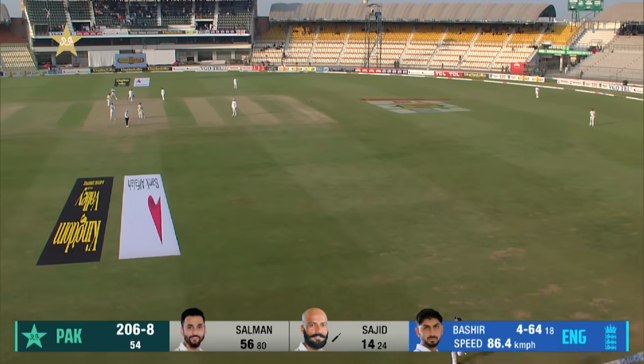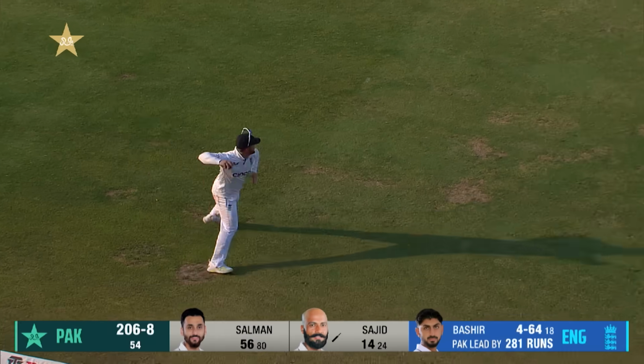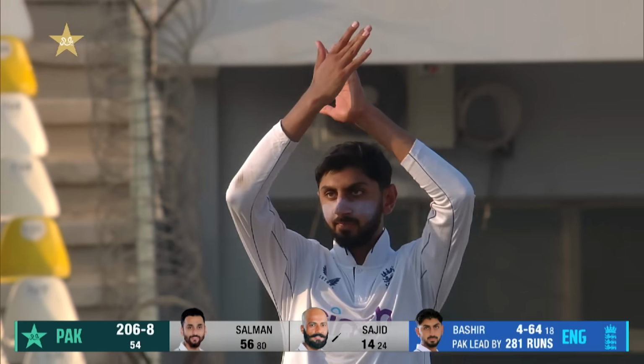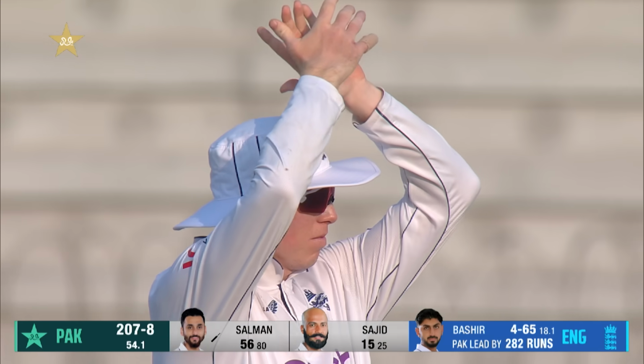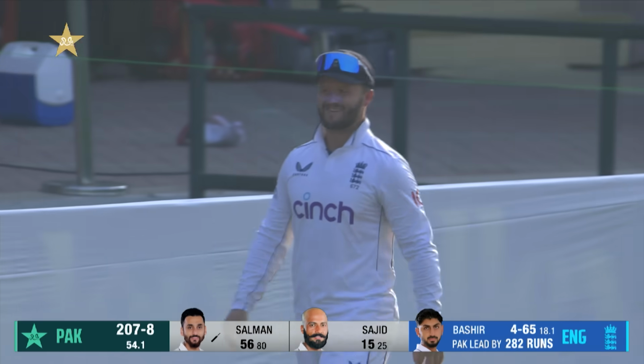Takes the big shot on, fielder settles. Oh, that's brilliant. Brilliant from Duckett. He could not hang on and get to the ball in the second attempt. But I think he's done extremely well to put the ball back in, saving 6.